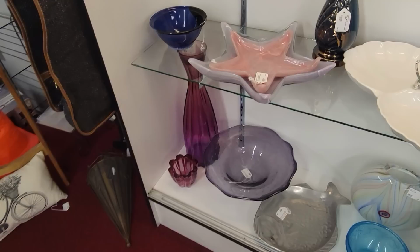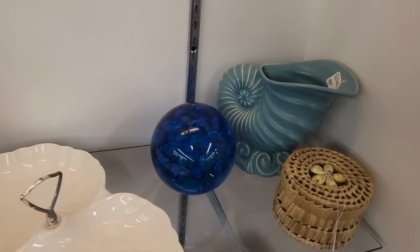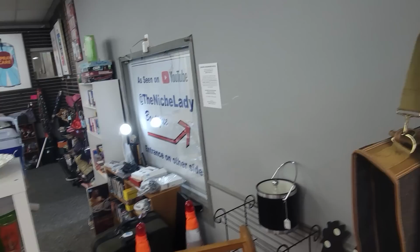And look at this guy. Absolutely gorgeous, controlled bubble, large sphere. Oh, I see some empty spaces on the shelf. That means stuff is selling. Stuff's a selling.